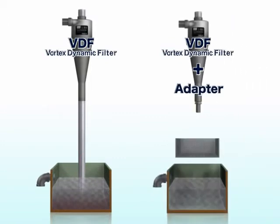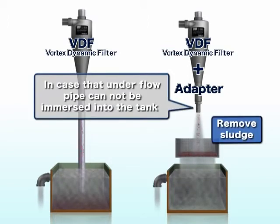The VDF adapter is used when underflow cannot be connected to the main tank or retrieving the separated sludge.